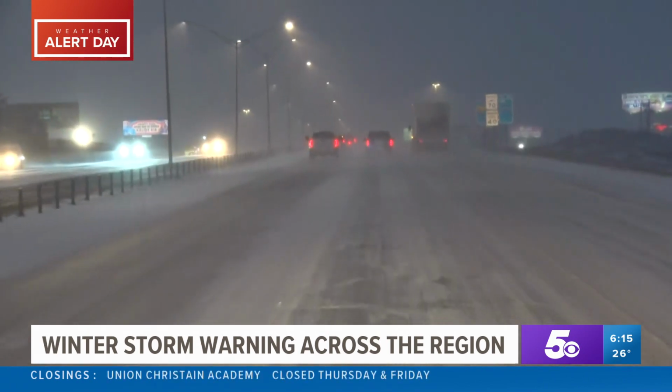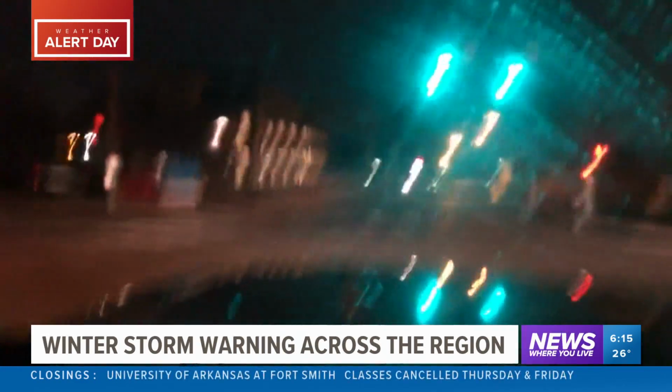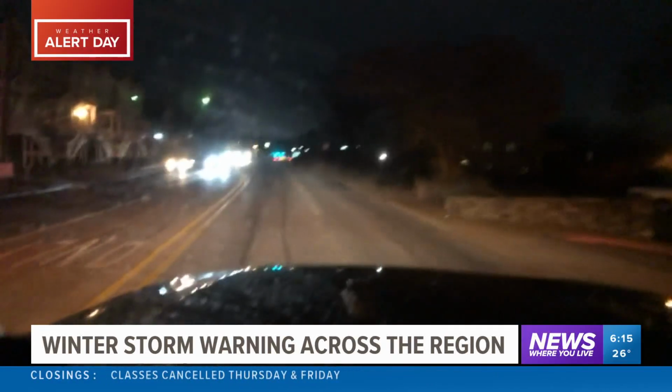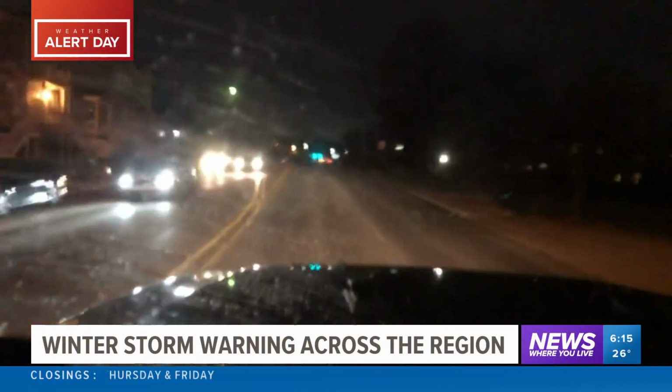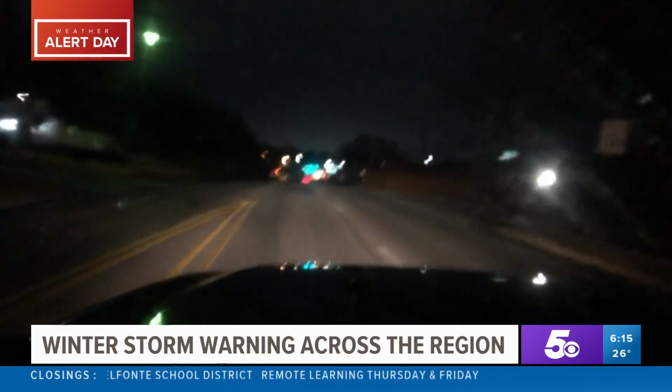Yeah, that's exactly what's headed our way right now. Our Drive 5 crew out monitoring roads right now as well in northwest Arkansas. You can see some of the freezing drizzle there, at least some drizzle on the windshield of Drive 5. Roads, though, still pretty dry, Matt, but that is going to change between now and say, I don't know, what, hour, 2 hours from now?